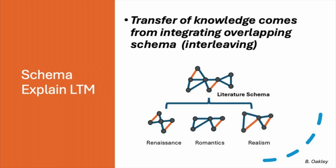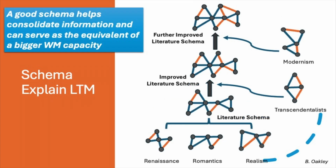I don't know if this has a little pointer on it, but I don't know if you can see how there are going to be some aspects of what you learned in the Renaissance schema that are going to overlap with the Romantics. There's going to be something overlapping with realism. So we've got a little overlap, here's some more. What happens is we start integrating these individual bits into something that's greater than the sum of the parts. So now this is our fully formed literature schema. These have all combined to produce one larger working model. So our transfer of knowledge comes from integrating these overlapping bits and pieces, and practicing with overlapping these bits and pieces as we study.